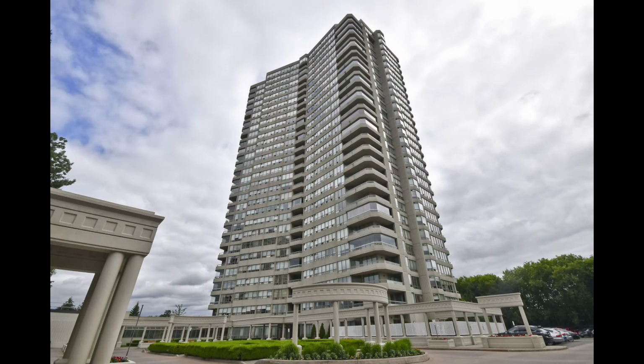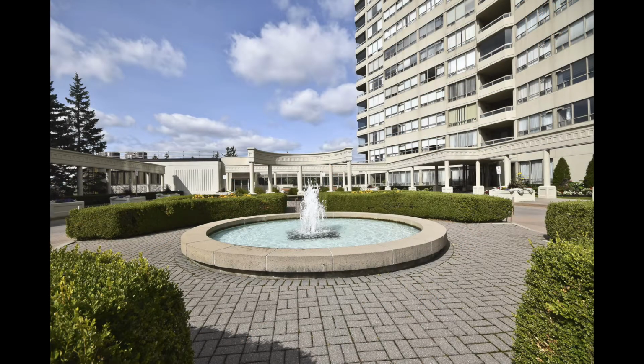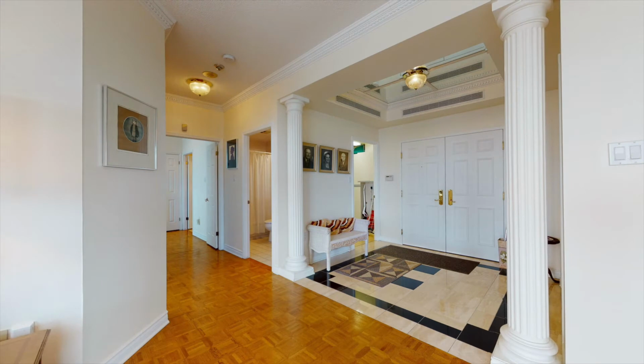A flexible layout, an incredible amount of space, and an exquisite blend of comfort and tradition makes this condominium a must-see. Located in the highly sought-after Classics at the Riviera, this is home to one of Ottawa's most amenity-rich buildings. This elegant unit offers over 1,800 square feet of modern living.